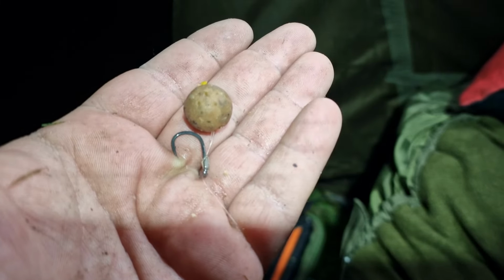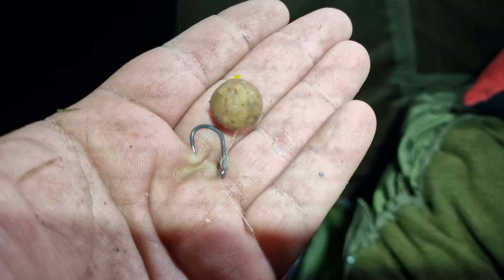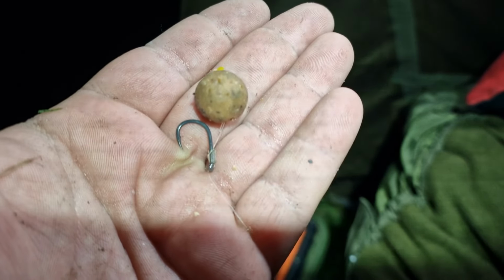So another one coming to the simple knotless knot bottom bait with the simple boilie on it. Time to get it back on the spot. Another handful of boilies over the top, and you never know.